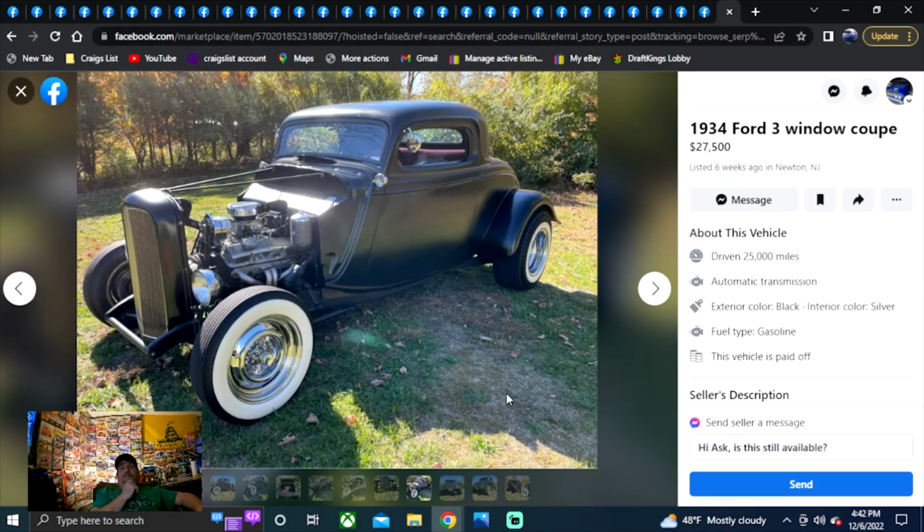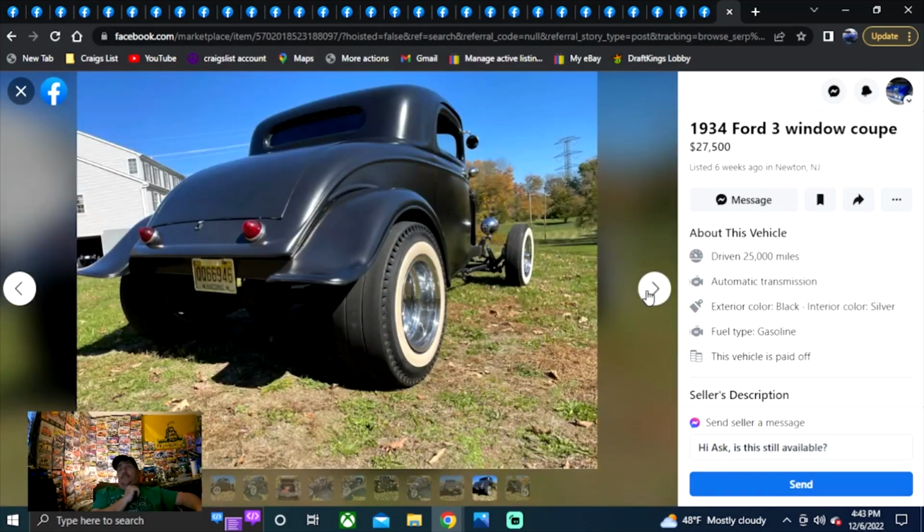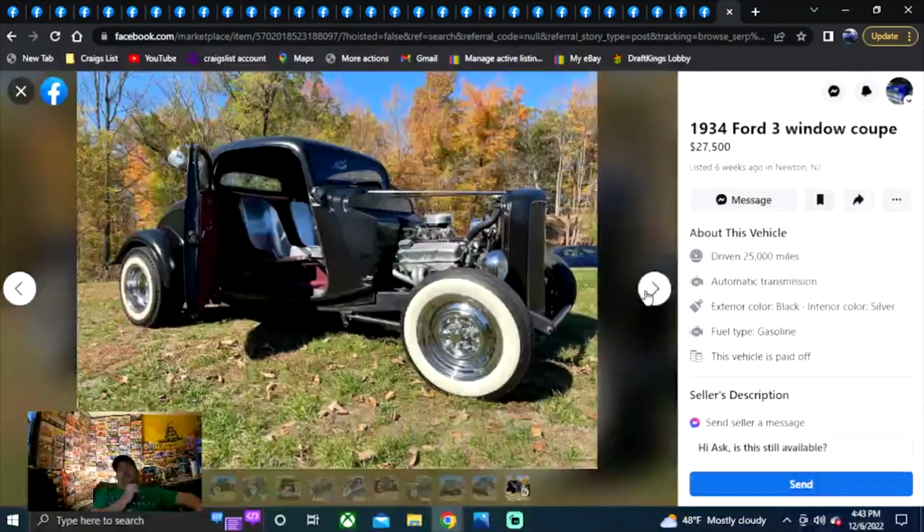Yep, got a Chevy engine in it. But it is a 34 Ford 3-window coupe for $27,500, which I guess is a fraction of that other price, but I just dig it. I dig the back fenders on it. I dig the big white wall tires, the chrome wheels, the nostalgic parts on the engine. And even though it is a Chevy engine, it is a hot rod, right? And everybody had Chevy engines in them. So it's not like you're going to show up somewhere and someone will be like, man, you put a Chevy, everybody's got Chevy engines on them.